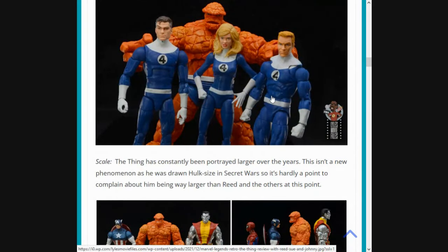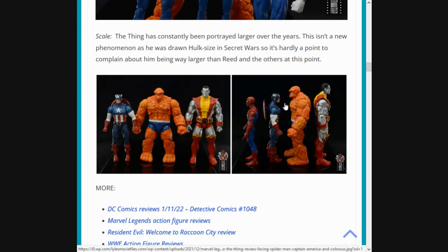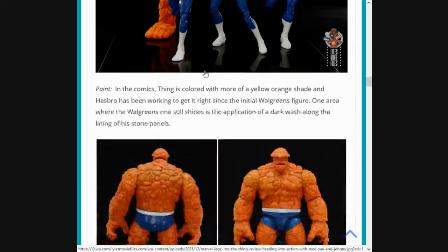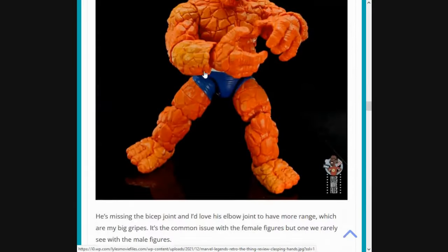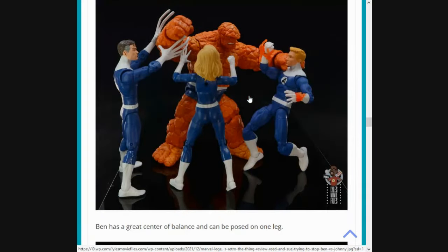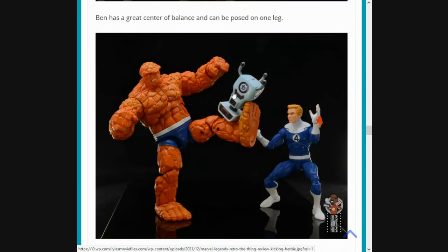This is Thing with all four of the other three retro Fantastic Four members. I think they look really nice together. He scales in really well with other Marvel characters, so that's good. And you see him, he can stand on one foot, no problem. He is not a toppling shelf destroyer figure. He can hold those poses really well, and he can bunch up something with those grasping hands. I love that. And here's another running shot and about to clobber old Torch for running his mouth too much. I love being able to do this because he can balance on one leg and even kick Herbie. So that was fun. Definitely one figure that I would recommend.